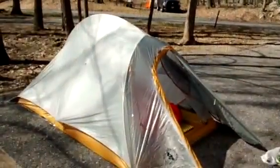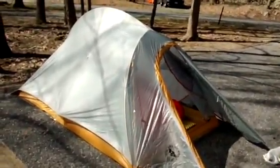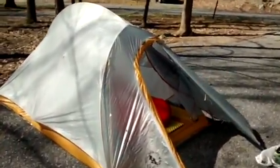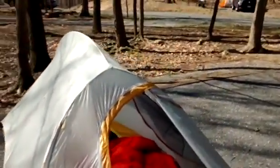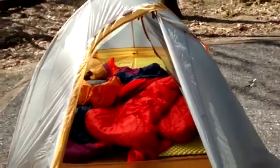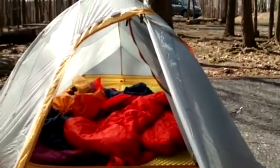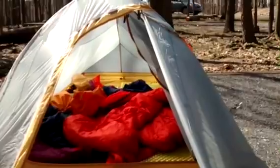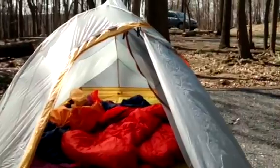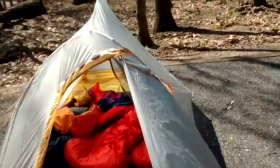Here's the tent that we stayed in last night. It's the Big Agnes Fly Creek 2. It worked out really nice. It got down to the high 30s last night, but we stayed very warm, I think warmer than the last dome tent that we had. It's a little smaller on the interior. It's 52 inches wide at the head, 42 inches wide at the feet. But it's a little bit longer, so our feet weren't touching the sides of the tent as we slept. All in all, I think it worked out really well.